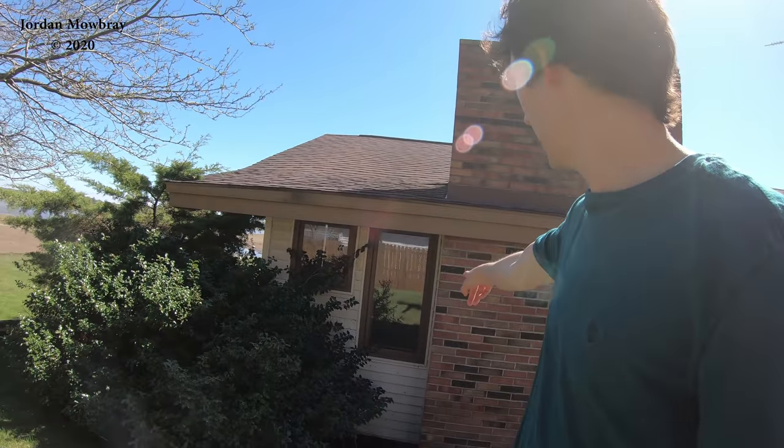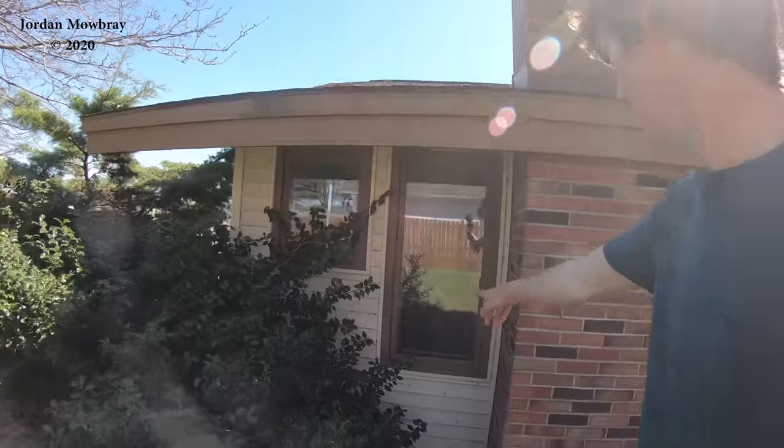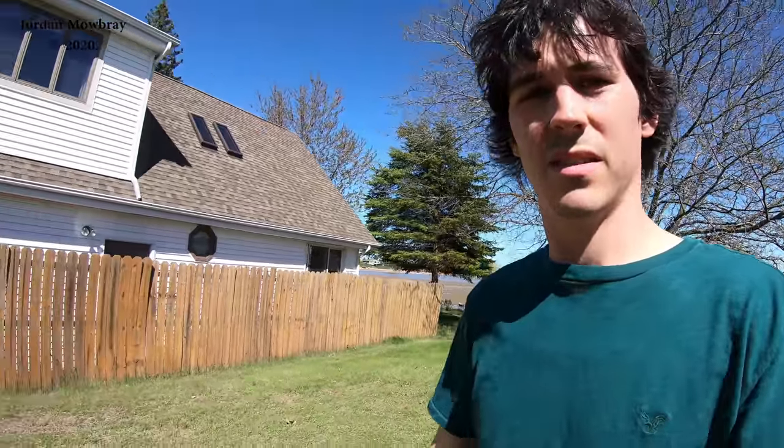So you can see just how high the water level was on this house right here. It was all the way up to there. You can see the level right here on the screen. That is how much water used to be up here. And then when that dam let go, it just started dropping, and in minutes, it was gone.